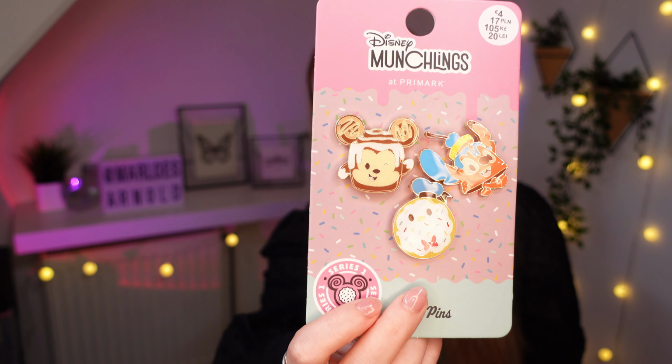And Primark is also going strong in the Disney department. They have a lot of cute sweaters, t-shirts, pajamas, homeware, like basically everything. Bags, if I have not already said that, maybe I said it twice, I don't know anymore. And the one thing that I actually found right at the moment when I wanted to pay for all of my clothes were these little munchling pins. These are so adorable, and I know how expensive pins can be in the Disney parks, but right here you have three little adorable pins and they are only 4 euros. So I definitely needed to pick these up for my collection, and they are just very cute and adorable.